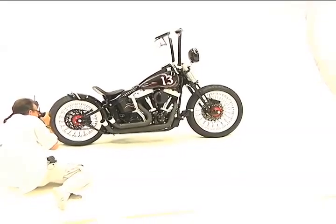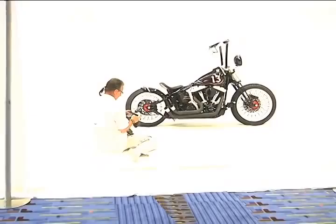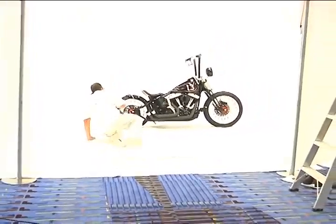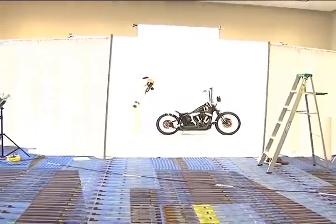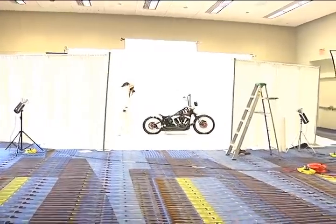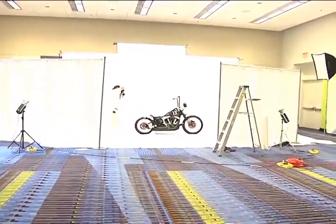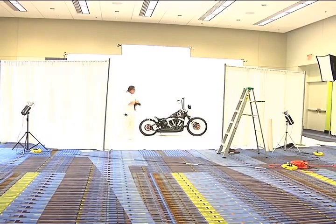We're going to pull back here while he's shooting, and you'll see that basically this whole area, it's about 30 by 60 feet, is all covered in white. The floor is white, the ceiling is white, we're tarped all the way around, and the reason for that is that this way there's no extraneous reflections that are going to affect what he's shooting.